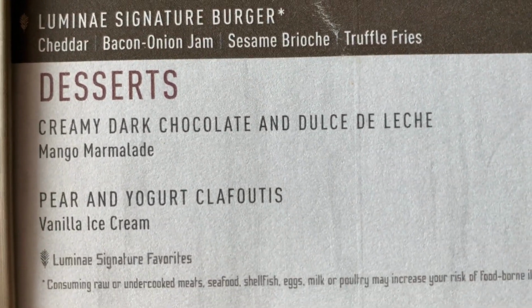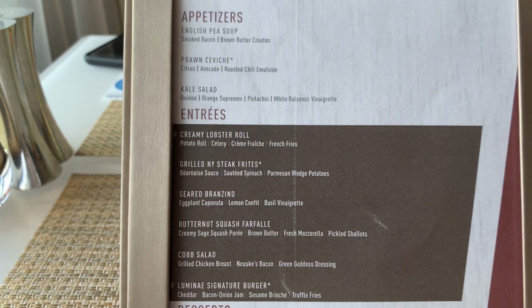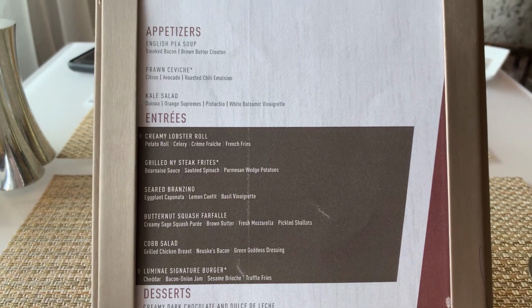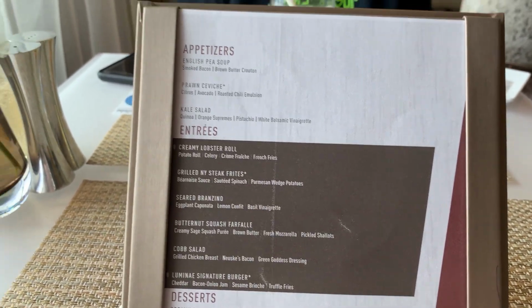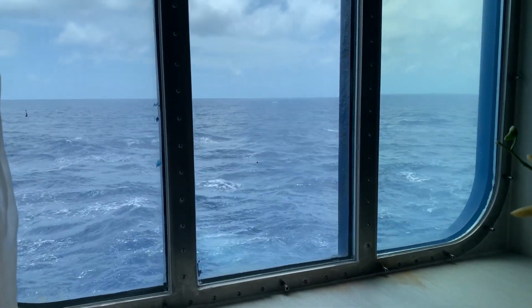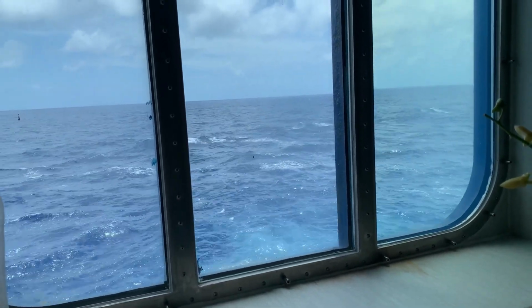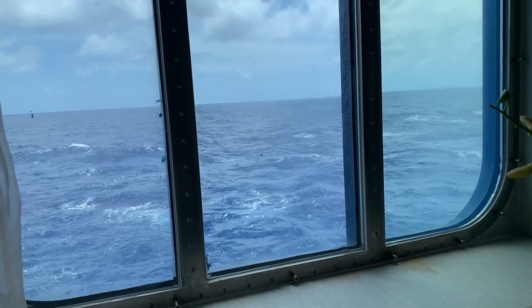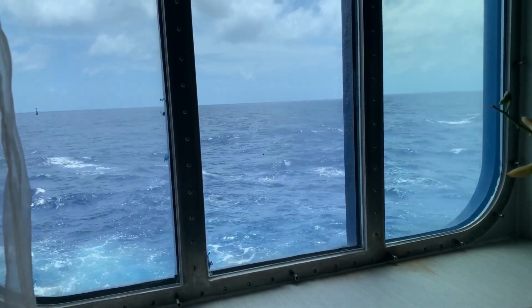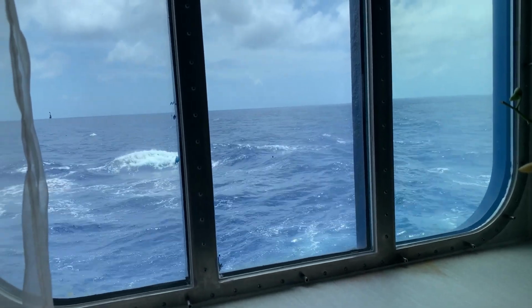And here are today's desserts. Also, to let you know that Luminae lunch is only available on embarkation day and sea days. The rest of the days of the cruise, it is closed. And here is our lovely view. We are at sea today, obviously, since we're eating lunch in Luminae. The hours of Luminae for lunch are 12 p.m. to 1:30 p.m. And we are going from Key West, where we were yesterday, and tomorrow morning we will arrive in the Cayman Islands.